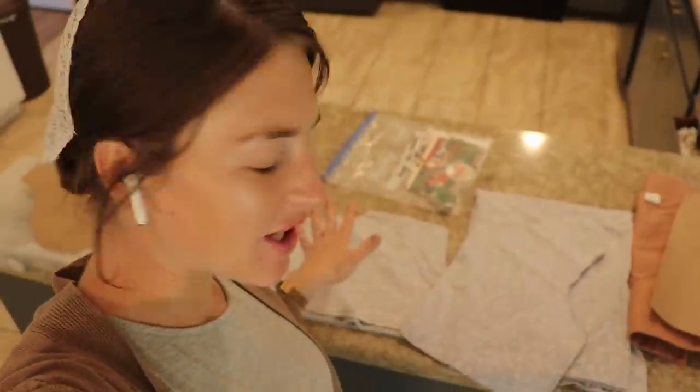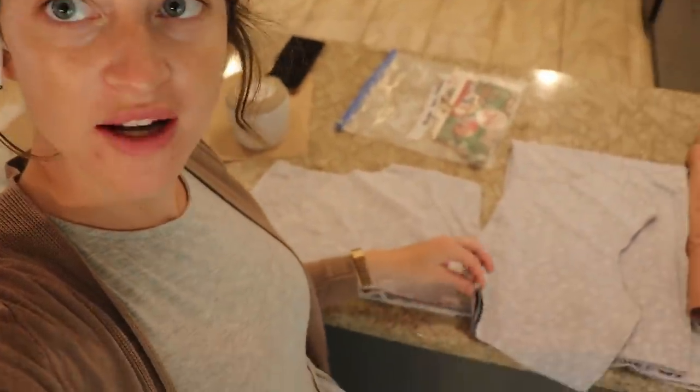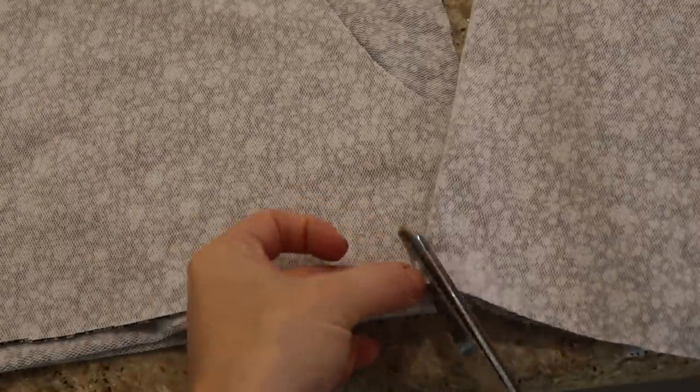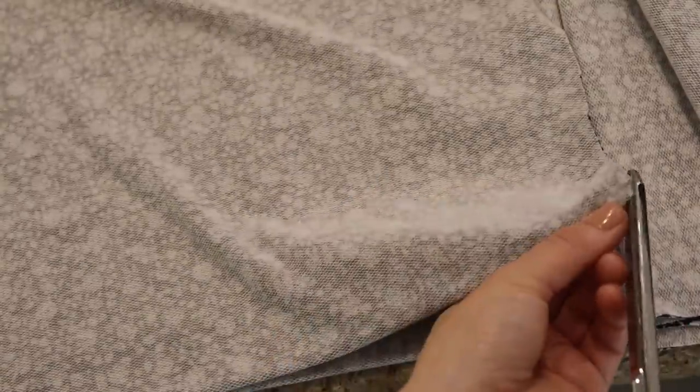Okay, my pieces are all laying right here. I'm gonna do one last little thing and make just a tiny little notch in each bodice right where the middle is, because I think that's gonna come in handy later when I'm sewing the skirt on. And I'm also gonna do the same thing with the skirt as well. That way I can make sure those are lined up.